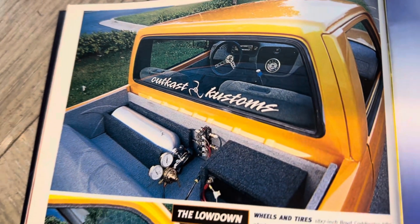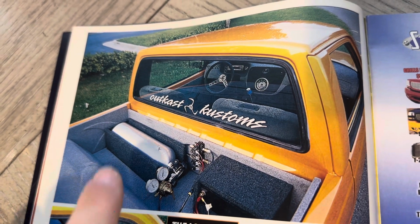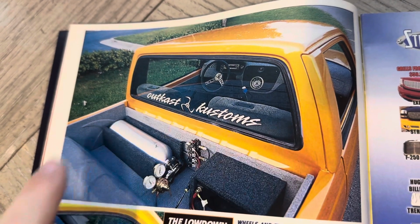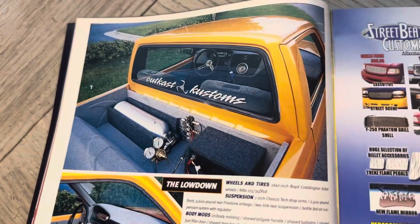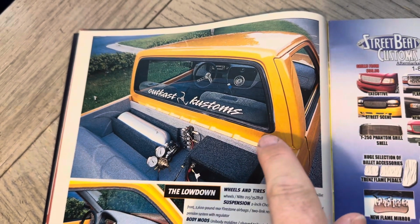And at first glance, it was funny when I was flipping through this, I thought that it had a roll down back window because I don't know what it was. I think it was the glare on the back window. So when I first looked at this, it almost looked like it was rolled halfway down. And then I looked and was like, oh yeah, it's a normal window.